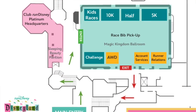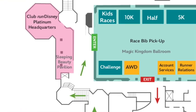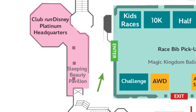Club Run Disney members, you'll be able to enjoy the early shopping benefits familiar to us from Disney World here in Disneyland. Platinum Club Run Disney shopping times begin at 8:30 a.m. and Gold early shopping begins at 9:30. Platinum and Gold members do not need to join the virtual queue for the first day of the Expo. Platinum Club Run Disney can also enjoy a simplified bib pickup and shirt pickup located on the second level of the exhibit hall in the Sleeping Beauty Pavilion.